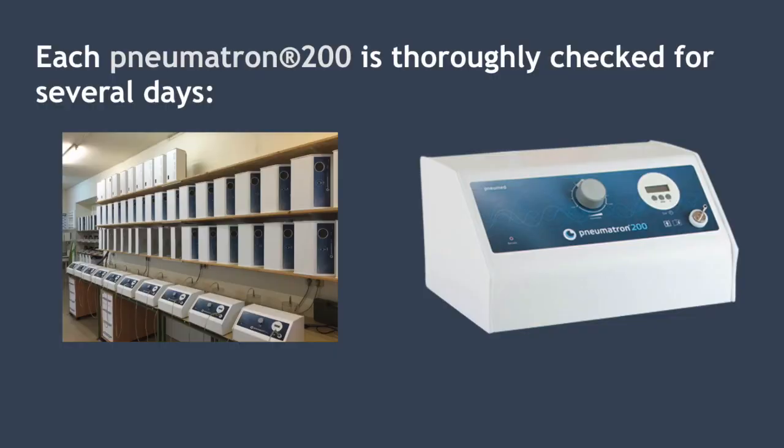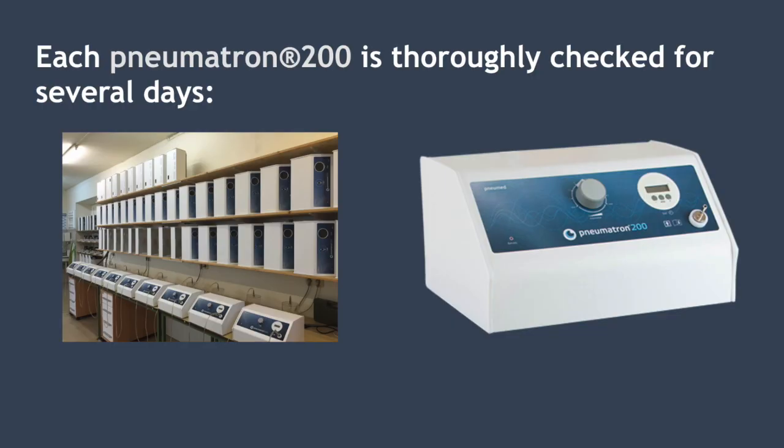The Pneumatron is manufactured by hand exclusively in Germany, more precisely in Idar-Oberstein. We also work with German suppliers. Every single device is tested accordingly, and we are known for the good quality of our work and the long life of the devices. Before any Pneumatron leaves our factory, it is checked thoroughly and put through its paces over the course of several days.